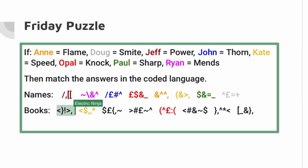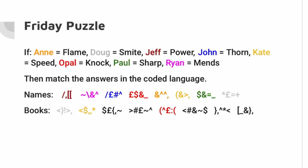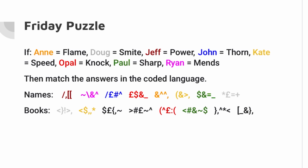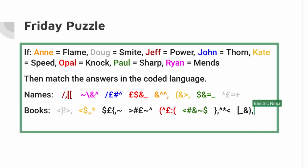Then this one is going to be smite, and that's going to be Doug because it has the E at the end. All right, so let's put it as gray. So this one right here is going to have to be sharpness, which is going to be Paul. So it's going to be green. Okay, so we've got 4 matched up. What is left? Well, this one has the E at the end, and if we look through that, that will be flame. So that will be Anne's. So let's put that as orange.